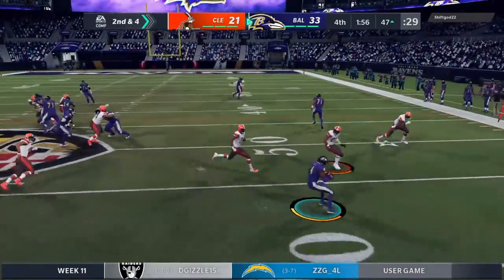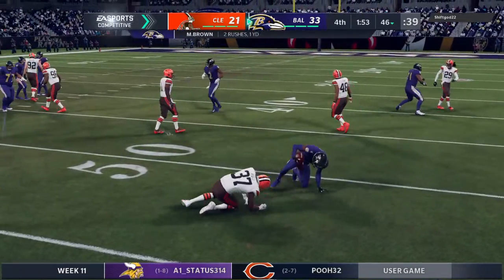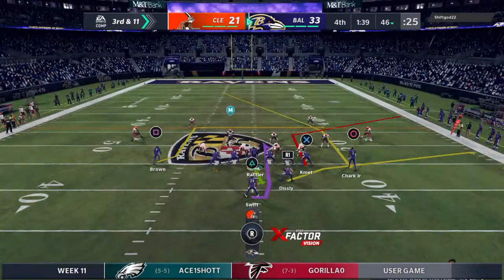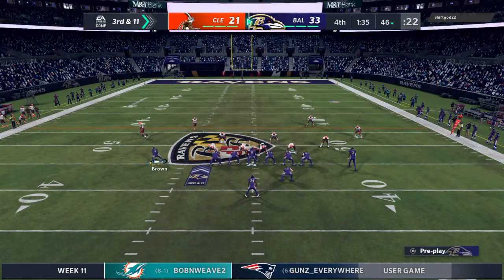They'll try a little trickery here on the end around. I don't think anyone in the building fooled right there, as that one is going to blow up in their faces. He went backwards 7 yards, setting up a tough 3rd down. Brings up 3rd down.